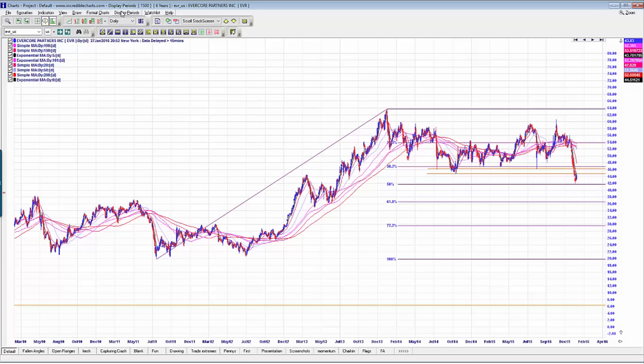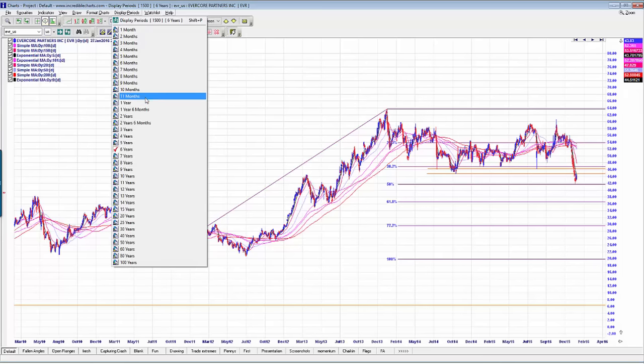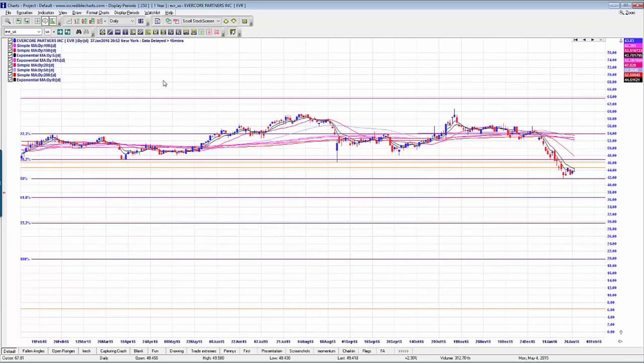Okay, and I was looking at the options on this. The June $45 puts are $4.90, and those would be the ones that I'd be looking at. Now, there's not a lot of open interest on these, but the spread's not too bad at all. So there's obviously some volume there on the bid and the ask. There's just not a lot of them that have changed hands yet. So that was EVR.